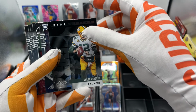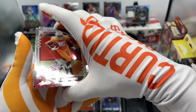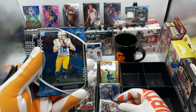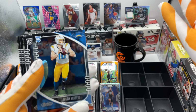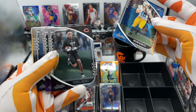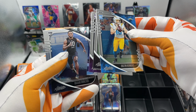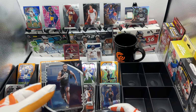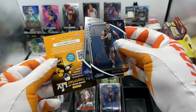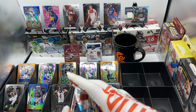star gazing, Aaron Rodgers, Darrynton Evans, and here are the rookie cards. Juwan Jennings, oh, Antonio Gibson, Justin Herbert. You just got a Justin Herbert rookie card from Absolute Fat Pack. Nice. Darnell Mooney, Nate Stanley, Isaiah Coulter. Oh, let me see. And your final card is Van Jefferson of the LA Rams. And here's a gold card. So that is for Mr. Marco.